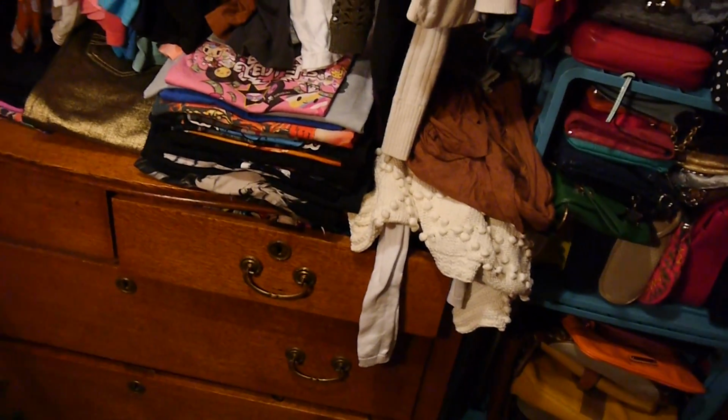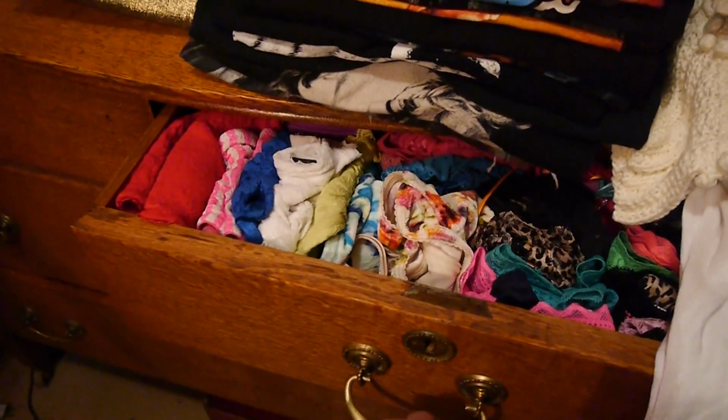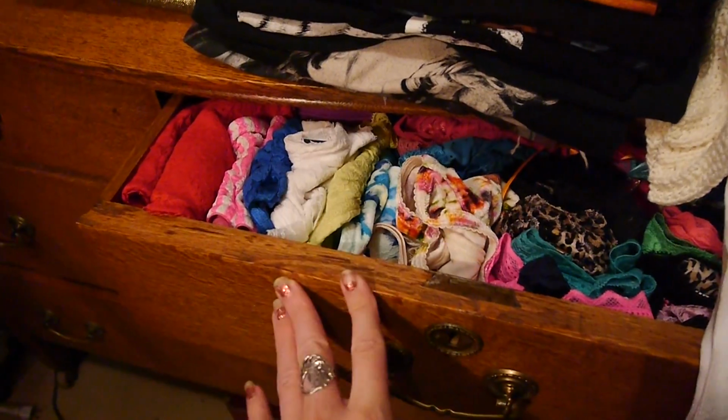And then as far as things that are in this bureau. This one is my underwear drawer, so I won't show you too much of that, but these are all my bandeau and bralettes, and the rest of it is just actual underwear.